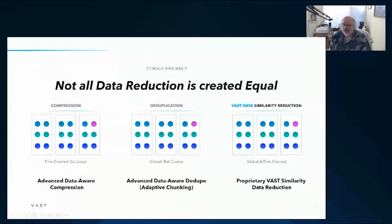Sure, because a lot of people hear data reduction or even hear about the common data reduction techniques like compression and deduplication and think that if a vendor says they do compression or do deduplication, that's all the same. And it's not. There are varying techniques for doing both compression and deduplication. And then we at Vast added a little extra secret sauce with what we call similarity reduction.